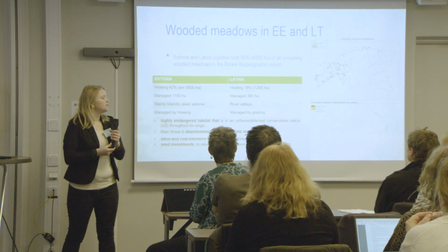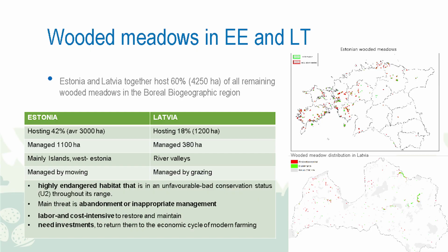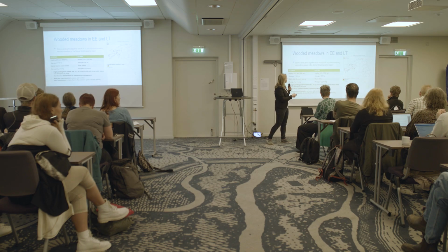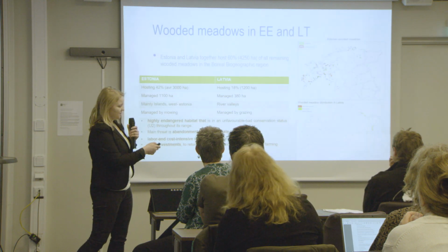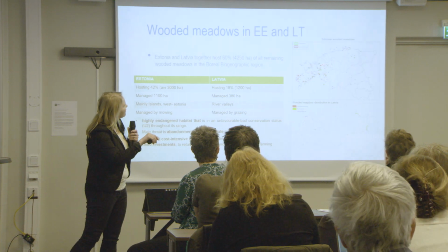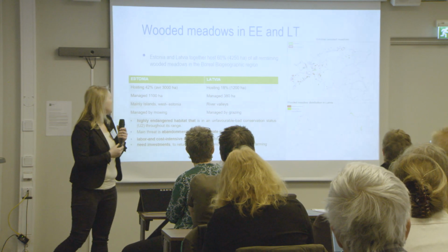So wooded meadows in Estonia and Latvia, as the project works with both Estonian and Latvian wooded meadows, and the aim is to restore them. Together we host about 60% of all remaining wooded meadows in the boreal biogeographic region. You can see from the map, in Estonia and Latvia, how many of them are restored and how many we have.